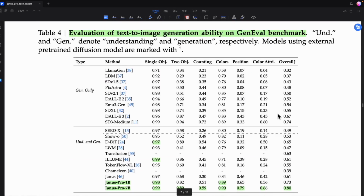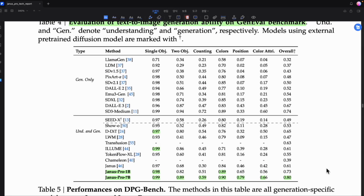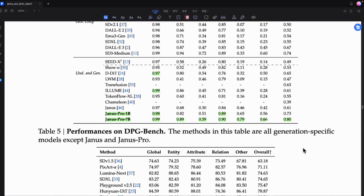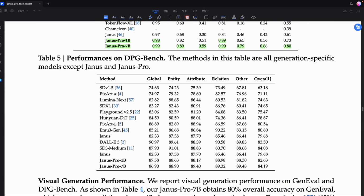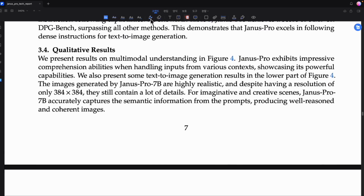If you scroll down, you will find more results. For text-to-image generation, the high scores are highlighted. While these results are impressive, integrating understanding and generation shows even better performance. In other areas, the scores indicate excellent performance, which is important to acknowledge. But is everything perfect? Not quite. We need to consider the limitations.